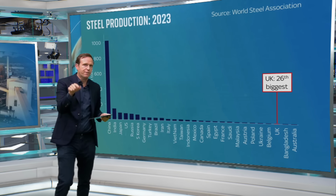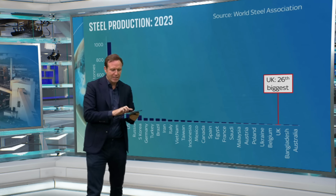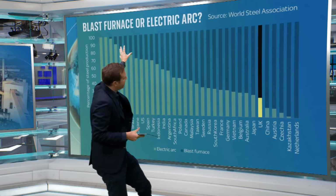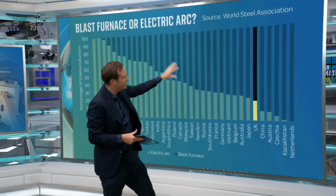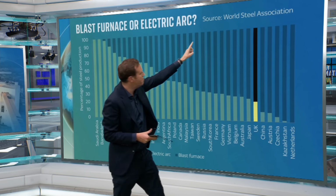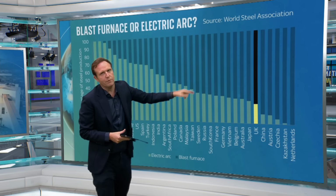There's also a shift happening in how we make our steel. So those blast furnaces being shut down, that's a very particular type of steel production. There's two ways of doing it, really. You can have blast furnace steel, and what this is showing you is in different countries where they make their steel. Blast furnace steel, using a lot of coal, producing a lot of carbon, that's where most of the UK's steel comes from. So look, that's our slice over there. Most of it is black.